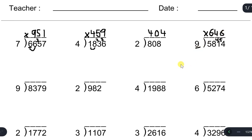But when you know your times tables, you can solve all of them really, really quickly. But it just takes practice. But this is the basic procedure.